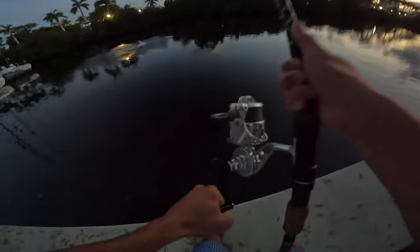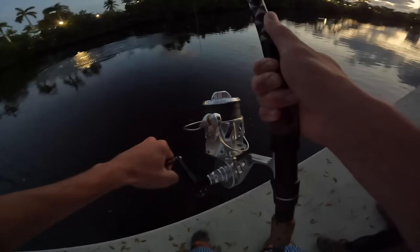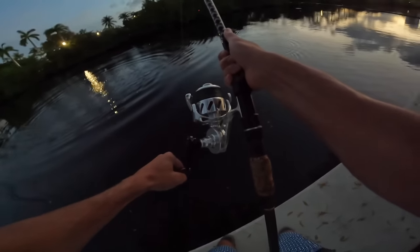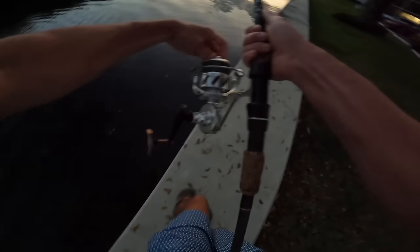There you go. Oh yeah, baby. We're on a poon. Probably, so just get ready. Make sure you get that hook real good in that fish. That is how you start off the morning, boys. Second cast of the morning, and we're on a big poon. Probably about a 50-pound fish.